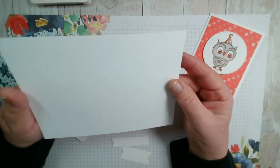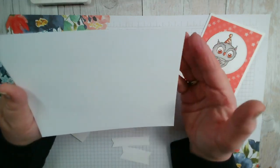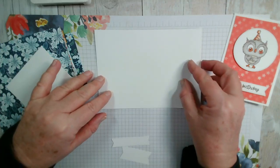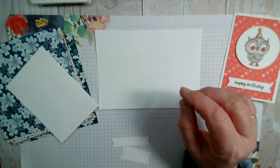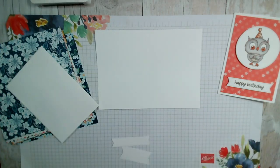I'm going to show an easy way to create an aperture card with a punch, and we have lots of different shaped punches in our catalogue. We don't carry many of the large circle punches anymore.